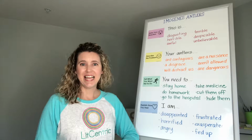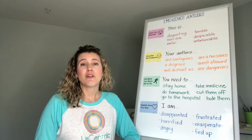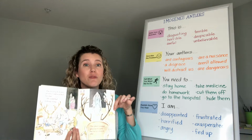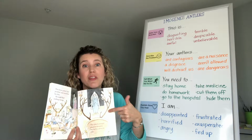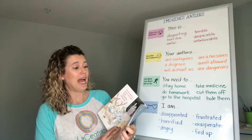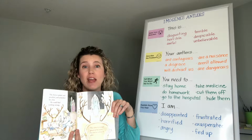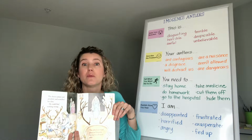The ultimate writing task with Imogene's Antlers is for students to write a letter. Now this letter is going to be in the voice of the school principal. Now if you own the book or when you get your book, you're going to want to take a look at the page with the school principal. He is terrifying, he's ghostly and ghastly, he kind of looks like he's all washed out like a zombie. He's very frightening. Luckily I never had a principal like that growing up. But if he visited my house, I would be terrified.